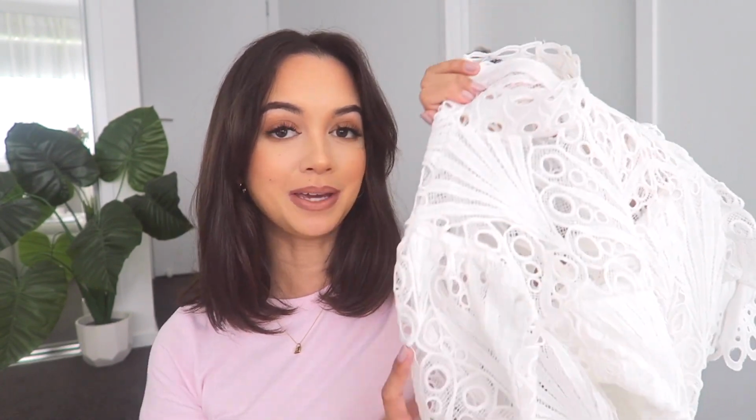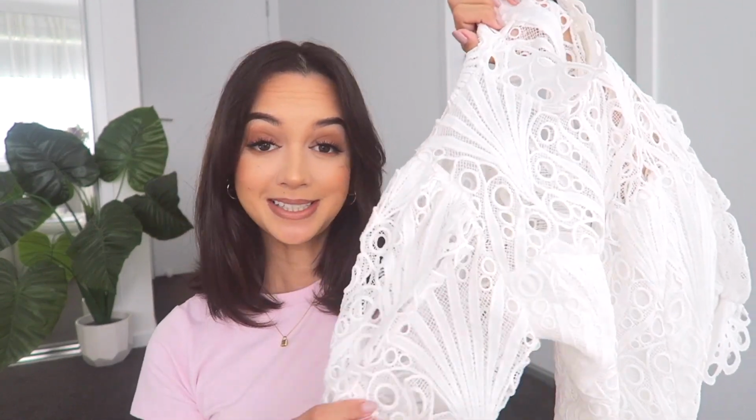All right, you guys, first up we have this dress right here. This is the Camilla lace mini dress in white. You guys know that I typically like to wear a lot of neutral tone colors, white being one of them. I just feel like it's a very timeless color, but this dress did catch my eye purely for the fact that it is very detailed. Like there's a lot of details going on.